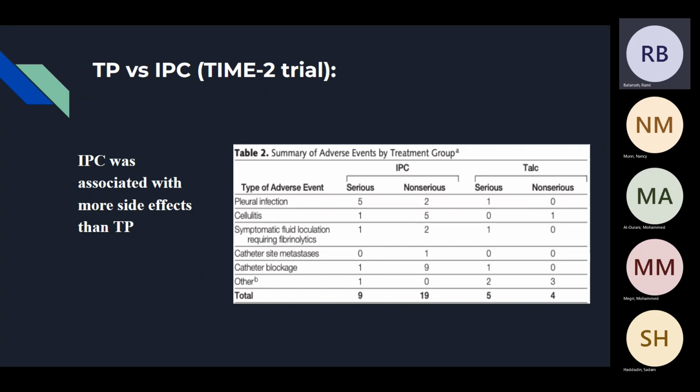But it hasn't been documented that there's any serious one, like maybe cellulitis or infection to the point of having shock, stuff like that. So they're there, but I don't think the conclusion of the study was that they were really something that we should worry about, right?